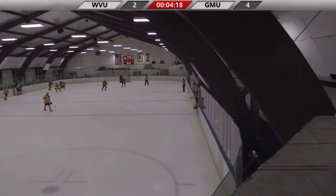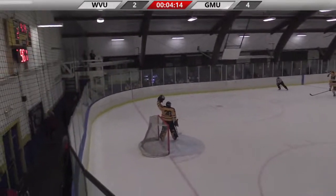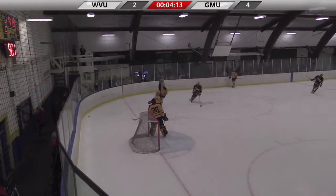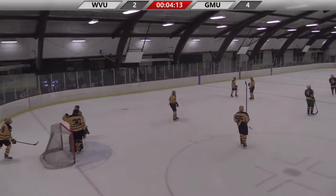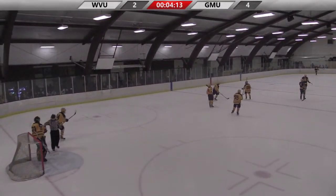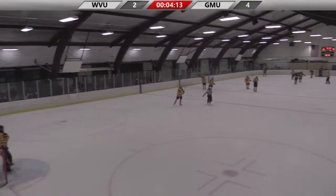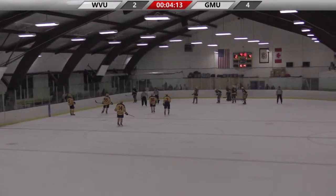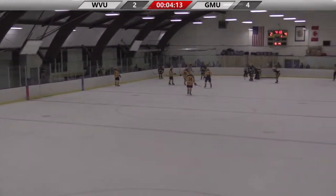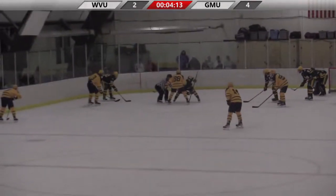So for West Virginia, they lead the shot 16-14. Some of these goals here have been pretty lucky for George Mason. They've gotten some bounces to go their way, as we had icing on the play. Some lucky bounces here, but it's still a 4-2 game, and Mountaineers still have looked fairly good on offense, so still a long ways to go on this one. As Molesky's going to take the draw.